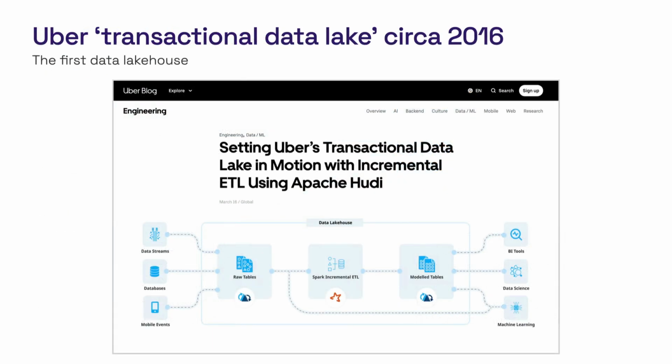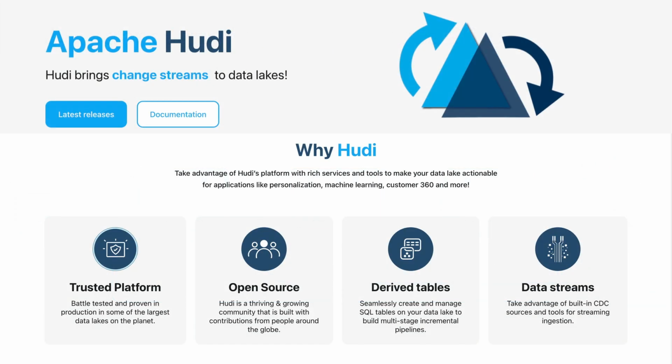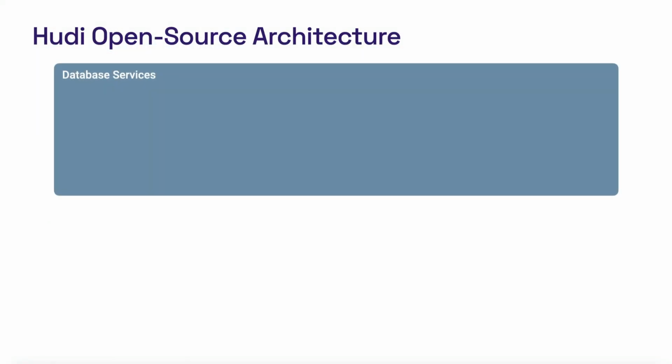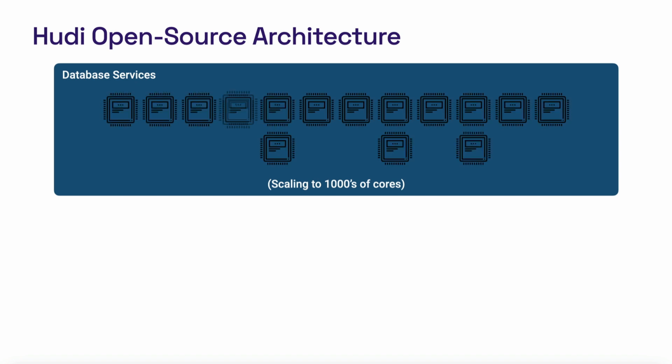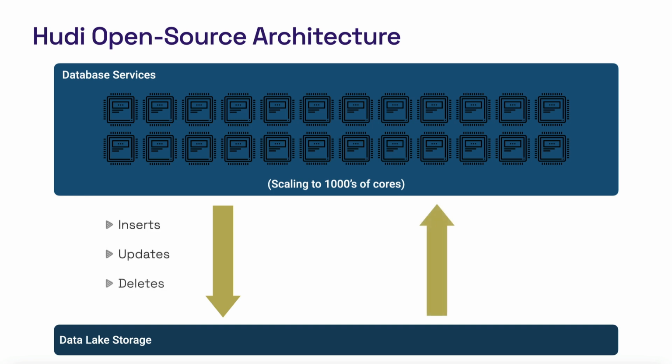Before the term data lakehouse existed, engineers at Uber created the first transactional data lake. It was later released as an open-source project in 2016, and Hudi is now a top-level Apache project in a new emerging technology category called the Data Lakehouse. Hudi pioneered the concept of a mutable data lake. By isolating data writes from data reads, Hudi's services layer can scale to thousands of cores. This makes inserts, updates, and deletes to the data lake fast and efficient, allowing it to easily handle data changes, out-of-order data, and duplicate data.